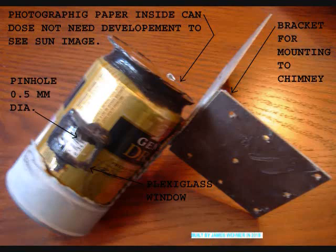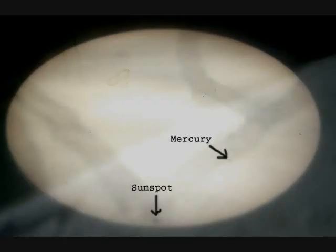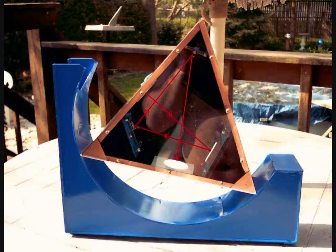On November 8th, 2006, I took this picture of Mercury transiting the face of the Sun with my homemade folded solar telescope.